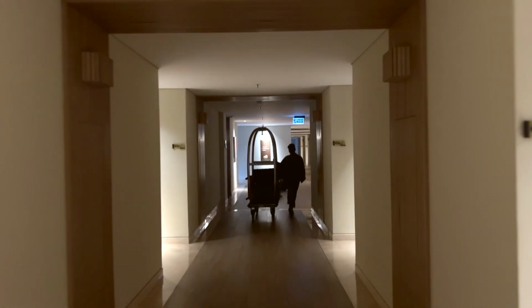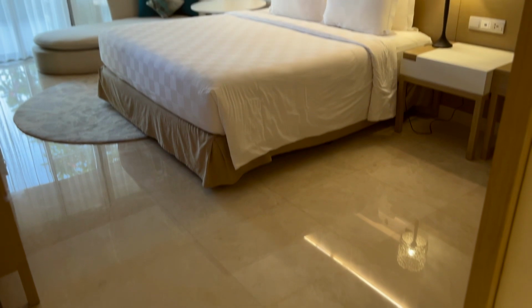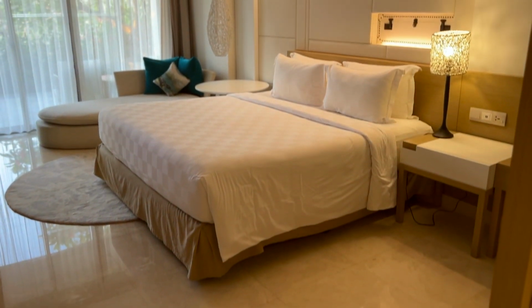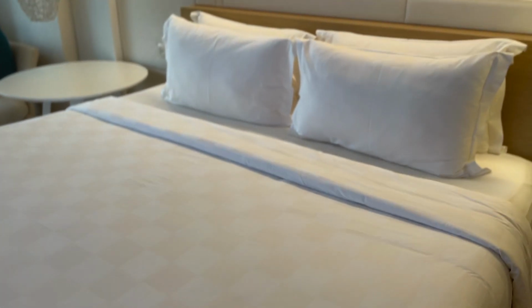And yes, every single resort inside the Ayana has its own separate reception, and that is not all. All the three resorts are very distinct and unique from each other, each having their own special type of architecture and look and feel and vibe to it.